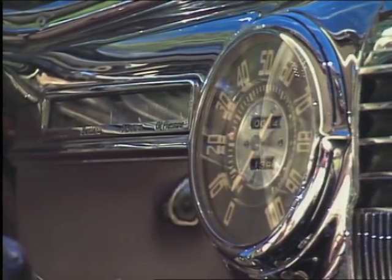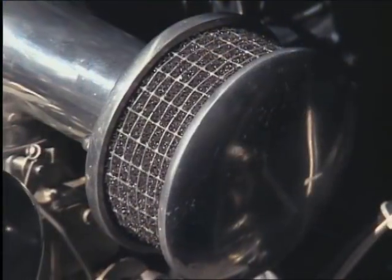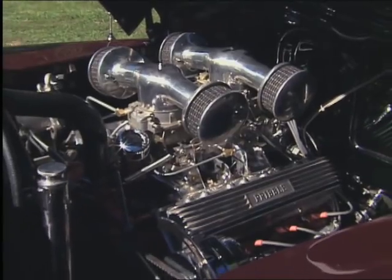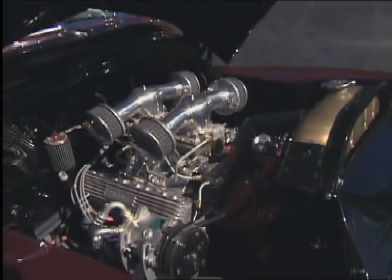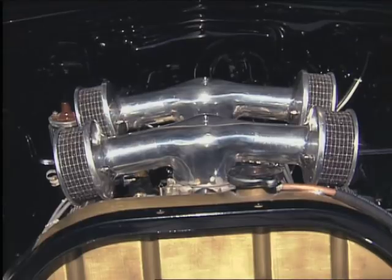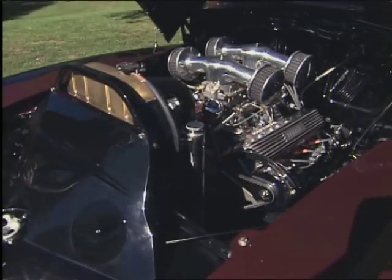This is a Caddy. Does this have a Caddy engine? It does. There you go. This would be a 390? Yes, this is a 62 Cadillac 390 V8. It's been all fresh rebuilt. I like your carburetor setup. Thank you. The intake manifold is kind of a rare piece. It's an early 50s hot rod piece made by Detroit Racing. The air cleaners are manufactured in the 50s by a company called High Power. They were an East Coast company. It's got 257 Dodge Carter 4-barrels on it.